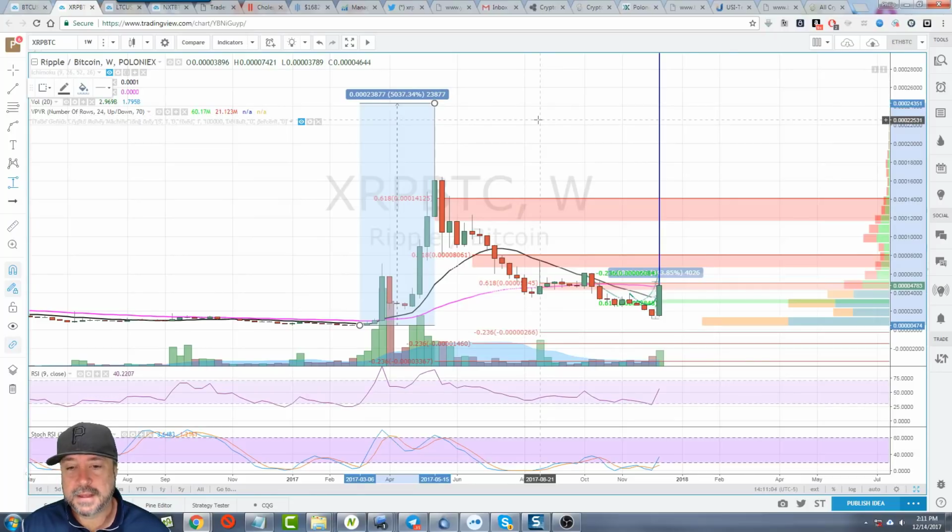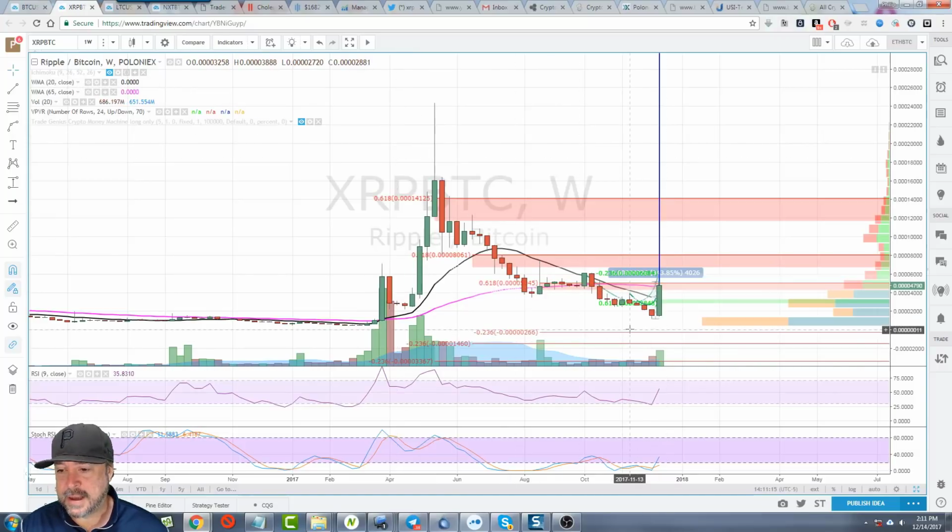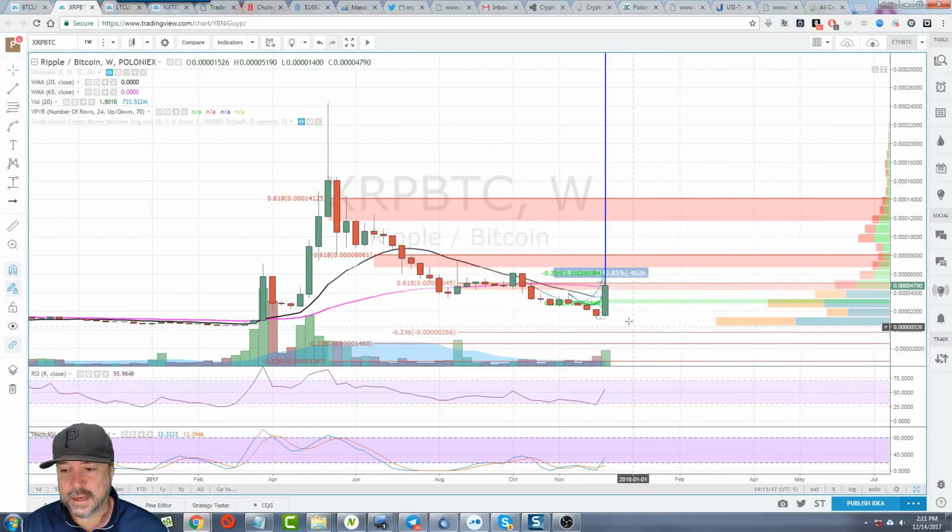That's a 5,037% run. So is Ripple capable of moving? Yeah, heck yeah. So basically now what we're looking at is, okay, big picture, what are we looking at?